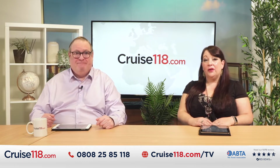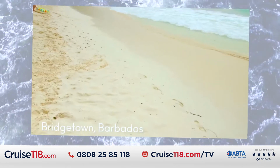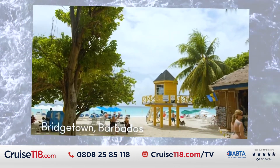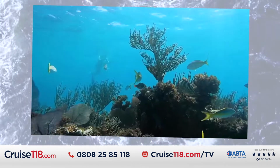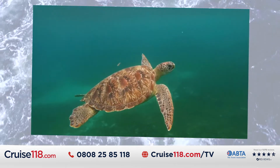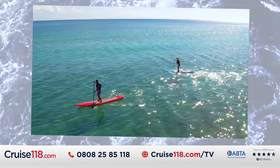Absolutely, and let's start off in Bridgetown in Barbados. So Bridgetown, Barbados is a popular Caribbean port used as an embarkation port when you begin your cruise and as a port to visit during many cruises. It is a beautiful, friendly island, proud home of pop and R&B star Rihanna, with some of the best beaches in the Caribbean where you can swim, sunbathe and relax or go into the water for some adventure.